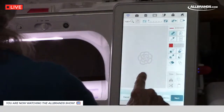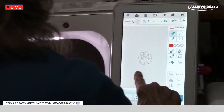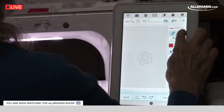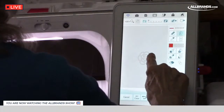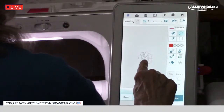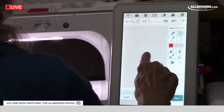And I'm just going to touch my outline. And here's a trick that I always, always mess up on. If you use the pencil, you just get a little dot. If you use the bucket, the whole thing changes. Now, my little flower petals are individuals, so they have to be touched individually.